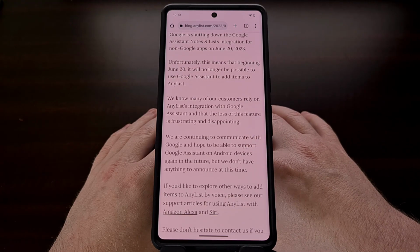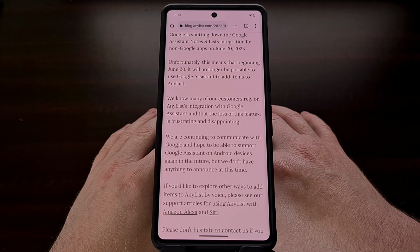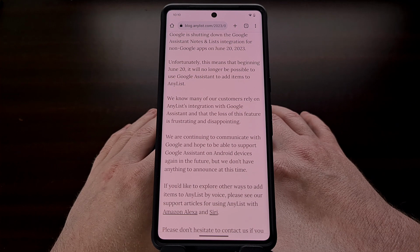This was a feature Google announced for its virtual assistant back in late 2019, and it was great news for Android as a whole, but also brought in some new users to the third-party apps that Google Assistant was being integrated with. Since then, we have had the ability to add notes and list items to Google Keep, Any.do, AnyList, and Bring shopping lists.